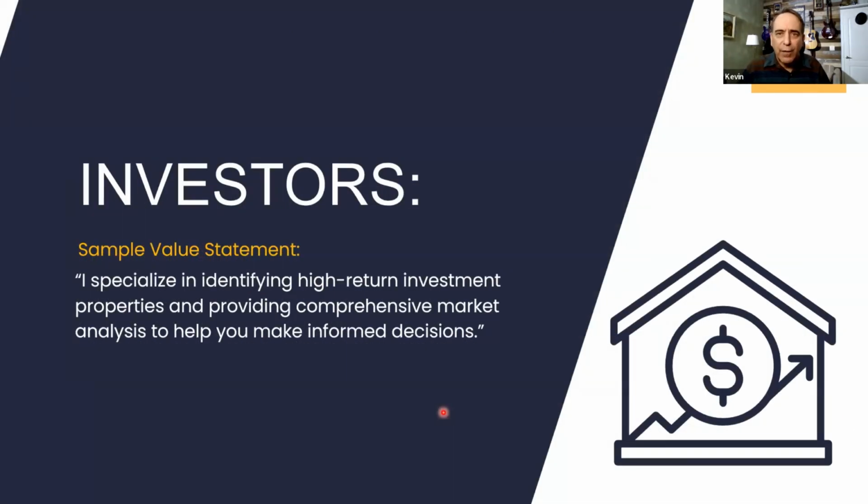Maybe you have a group of investors. Maybe you specialize in investors. Here's a sample value statement for them: I specialize in identifying high return investment properties and providing comprehensive market analysis to help you make informed decisions when looking at something for your investment portfolio.